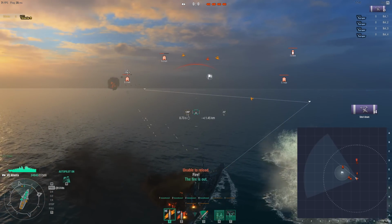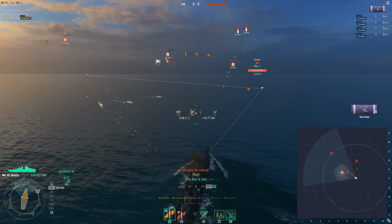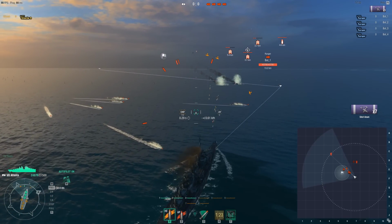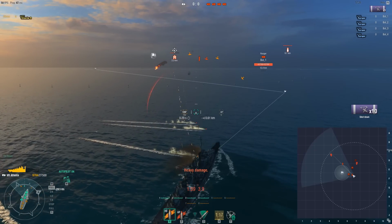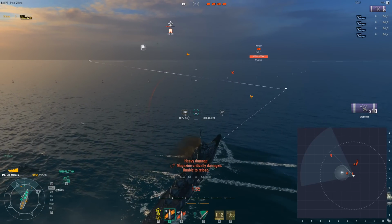Cleveland seems to be, you know, you fire a lot, and oh, there goes one plane. While the Atlanta seems to be able to take down a few more planes in the same duration of time that the ability is active. And in this particular case, as the consumable runs out, I managed to tag myself 13 of these Rangers planes.